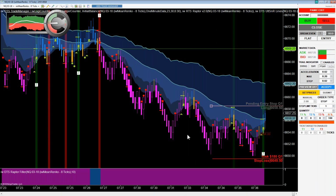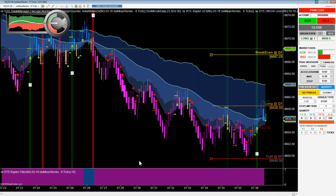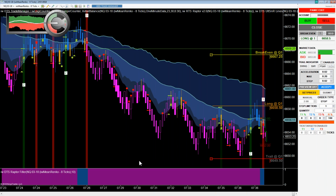And we essentially have ourselves a little bit of a sideways range now. And I'm going to stretch my break even and see if we can't run this trade a little bit. Oh, Julian says big sellers at 66.58. All right, well, let's hope we can push through that. And now the continuation signal, the number three signal.